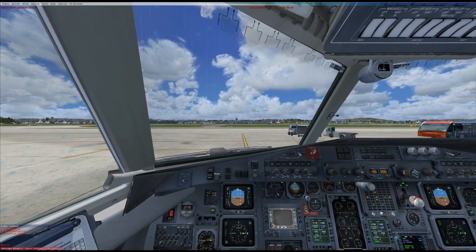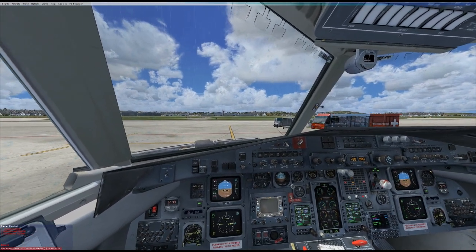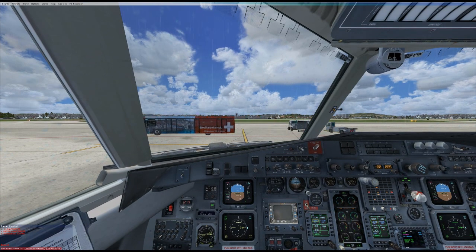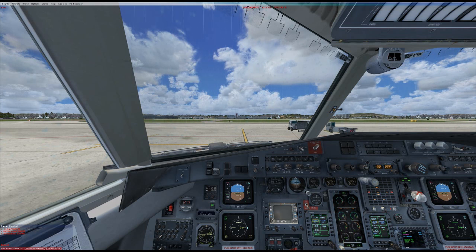Checklist is starting now. Here we go, Captain. Before start checklist. Aircraft log, checked. Gear pins, stowed. Beacons and nav lights, on. Fuel, quantity checked. Doors, closed. Batteries, on. Avionics, off. Flight control lock, removed. Before start checklist is complete.